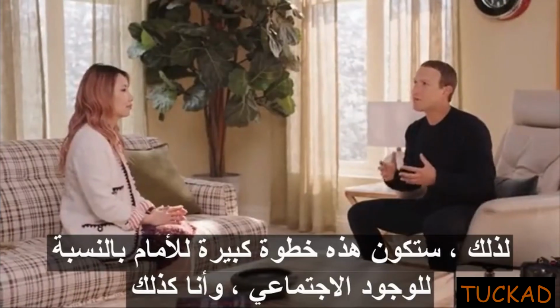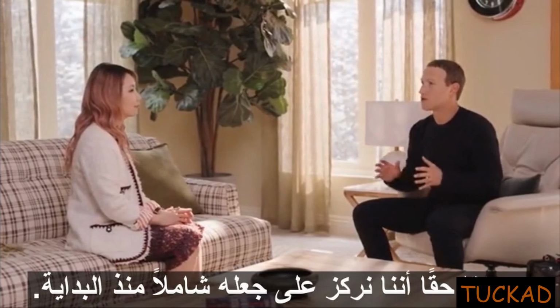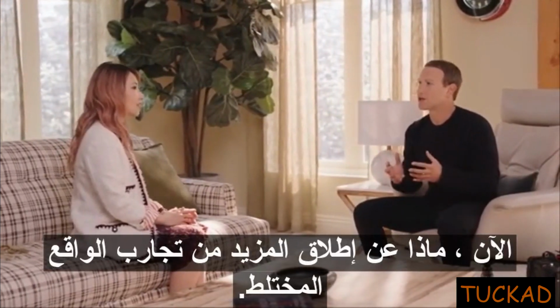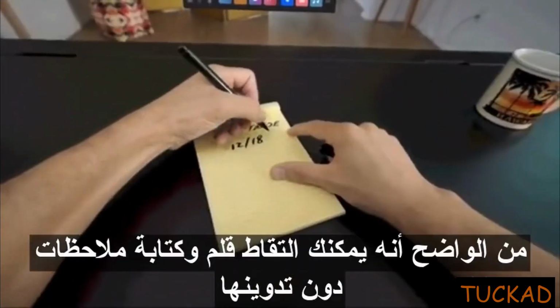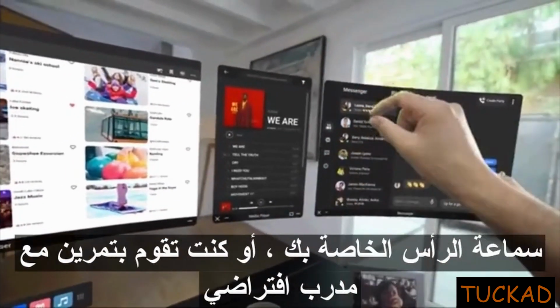So that's going to be a big step forward for social presence, and I'm really glad that we're focused on making it inclusive from the start. Now, what about unlocking more mixed reality experiences? I mean, imagine working at your virtual desk with multiple screens while seeing your real desk so clearly that you can pick up a pen and write notes without taking your headset off.